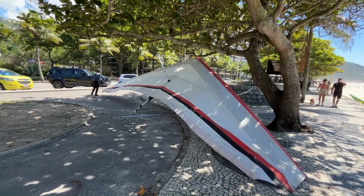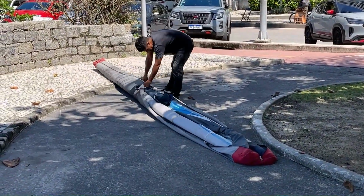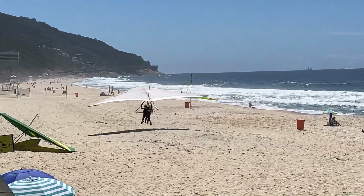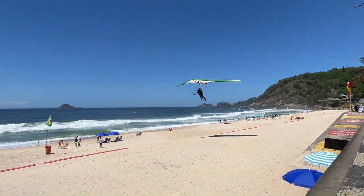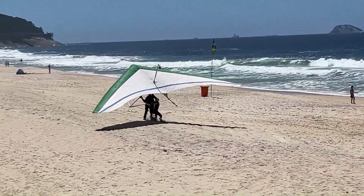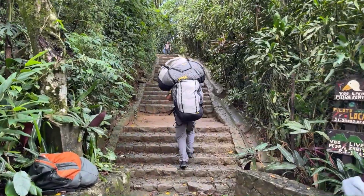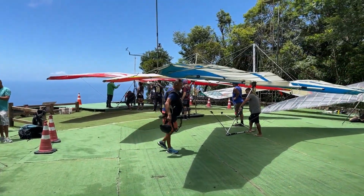Nice. This is where they take them apart and then they fold them up in a bag like that. All right, this guy is up high, coming in fast. There's our two guides getting their stuff ready, and we're gonna walk to the ramp where you walk off. So this is in the Tijuca National Forest, and now we're gonna walk up here a little bit. So this is where everybody starts for hang gliding and paragliding.